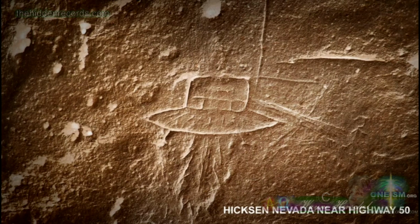But if you look closely at this one here, it looks like a flying hat. It has fire being produced beneath it. It looks like landing gear underneath it as well. And there's like a beam of light coming from it, and there's a stickman right there. That's a stickman being hit with this beam, just like the Travis Walton UFO encounter story.